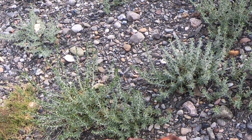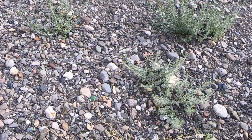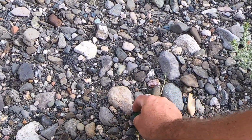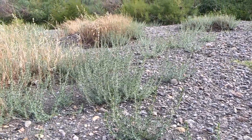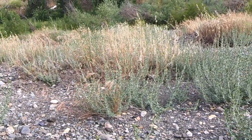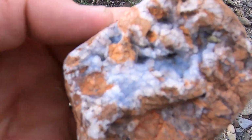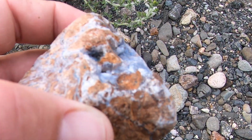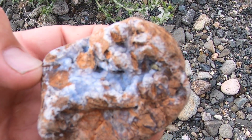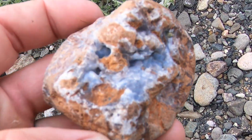To not confuse anybody. What are you? Super green gemstone here. It's one of my favorite forms of chalcedony right there. A beautiful blue chalcedony, crevice agate and botryoidal form. Look at the blue of that.